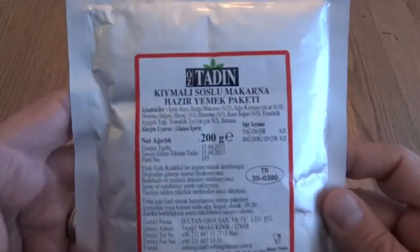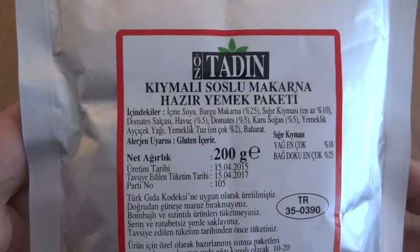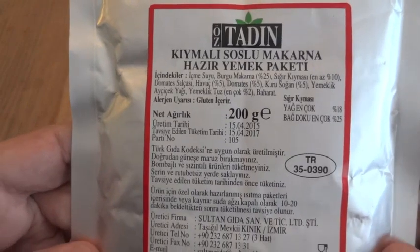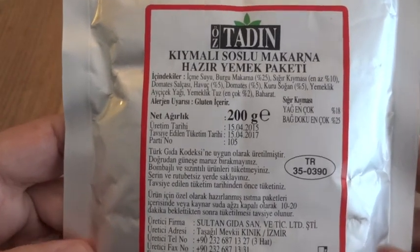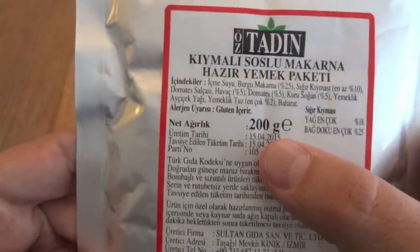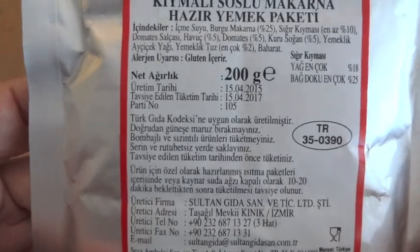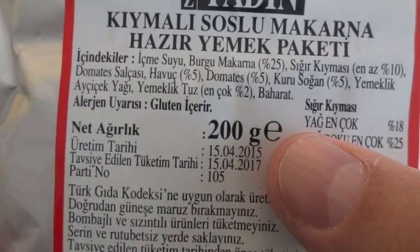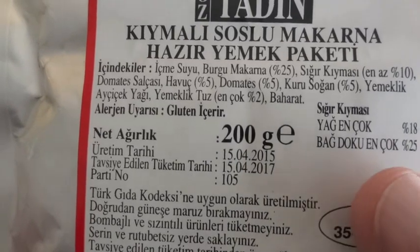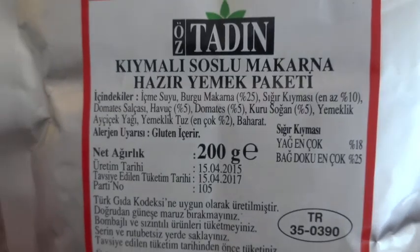So this entree is pasta with beef and tomatoes or tomato sauce. Obviously I don't read Turkish, but I believe that's the gist of this. I'm going to take a quick look at it with Google Translate too, but that doesn't help too much. You can see it's 200 grams. That's how much we have in here. And another important thing is it does have the manufacturing date, which was April 15th, 2015, and a Best By date of April 15th, 2017. So this is still within date.